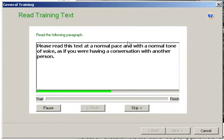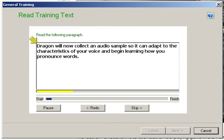Please read this text at a normal pace and with a normal tone of voice, as if you were having a conversation with another person. Dragon will now collect an audio sample so that it can adapt to the characteristics of your voice and begin learning how you pronounce words.